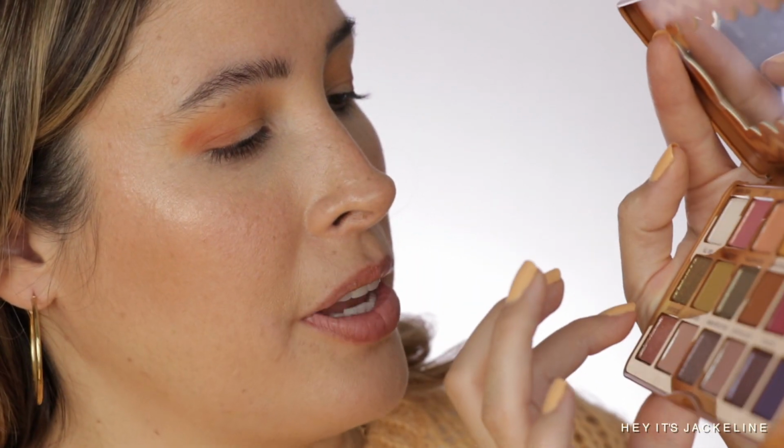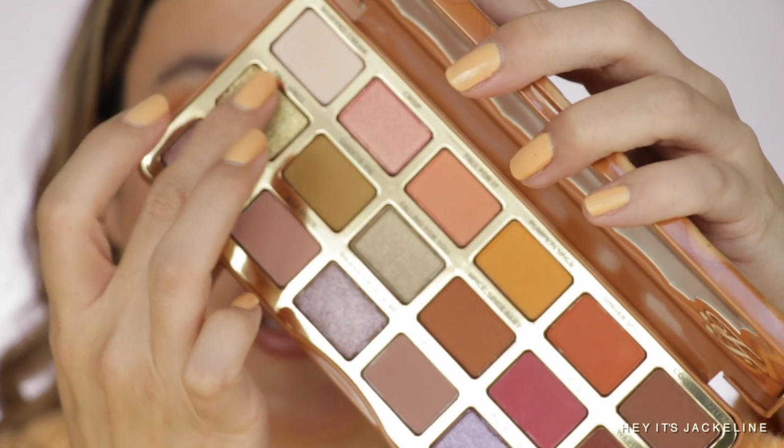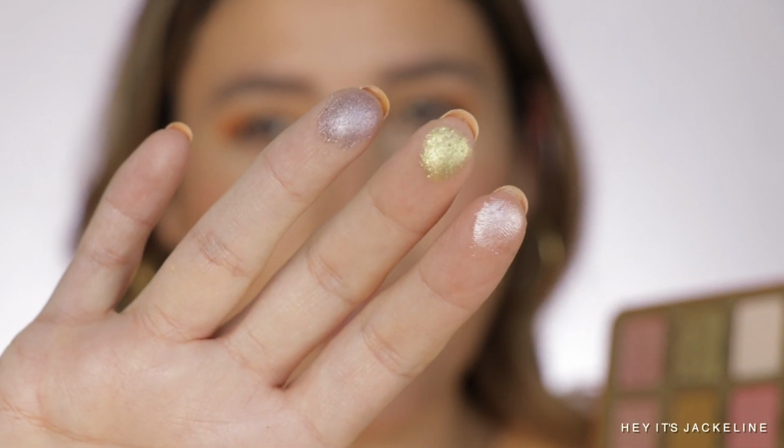Okay, so honestly, I wish to just leave it at like a matte type of look, but I also want to try the shimmers. So I have here, oh my god. This one, let's see, these are here. Oh, okay, this one feels a little bit gritty though. And then, let's see this one right here. It's called Wanna Piece of Me. Those are some of the shades.